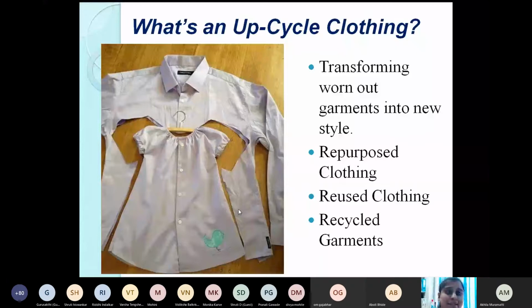And like I said, upcycling is a method where you can convert all these worn out and used garments, which either do not fit you properly or, due to excessive wear and tear, part of it has got affected and is of no more use. But you can recycle them, implement some new innovative concepts in it, modify the styles, the silhouettes, or just a part of it and add an additional accessory to it and make it useful again. It is also known as repurposed clothing, reused clothing, or recycled garments.